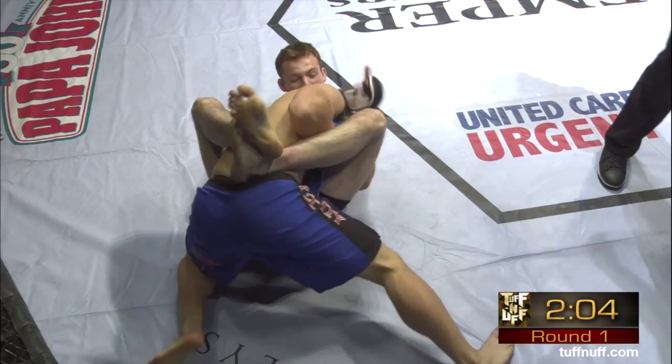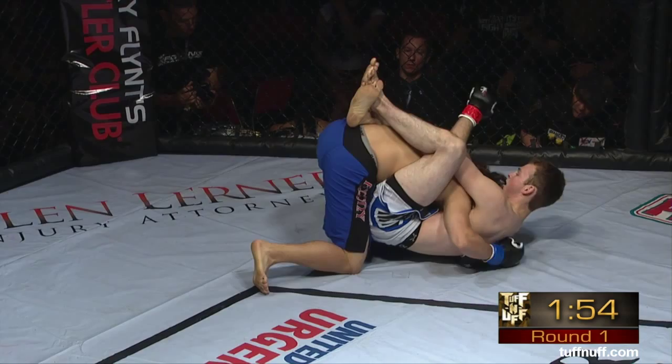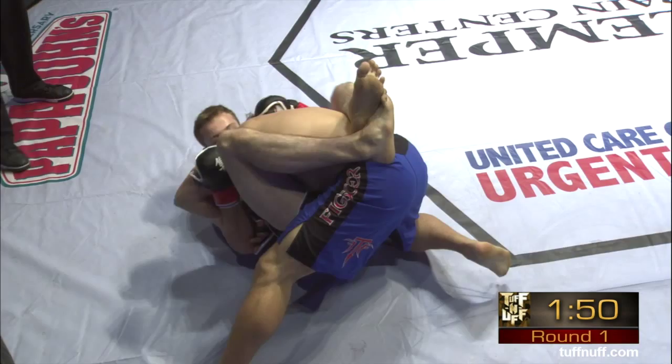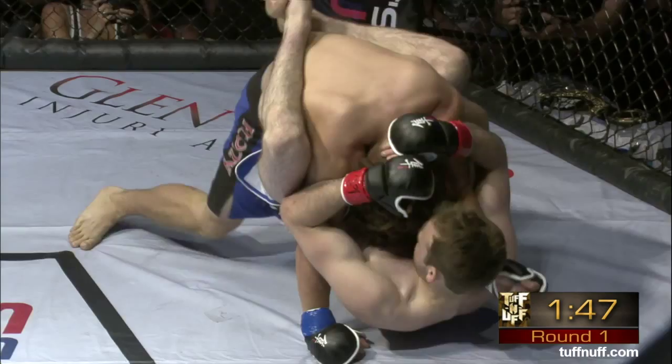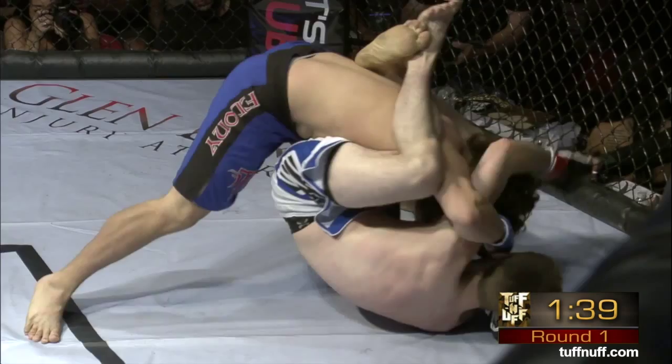Let your hands go! Alvarado looking to do some work and pass guard, as you can hear his corner in the back instructing him to do so. Alvarado needs to get that hand free. Start unloading a little ground and pound. Cretsinger definitely seems comfortable there. On the ground, he looks like he's got some very, very quick hips.